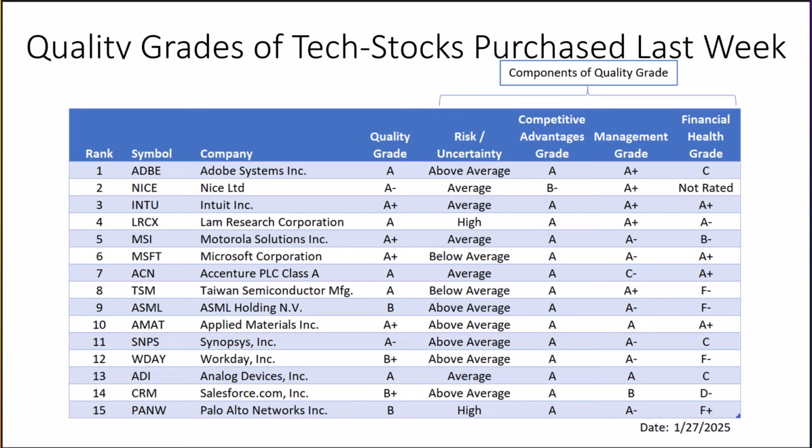Our evaluation includes both management's use of capital and general decision making, but also our research dives deep into accounting data to look for red flags in the company's accounting practices, as well as the quality or reliability of their reported profits. And finally, the last quality component is financial health. Remember that the risk rating is comparing these stocks to other stocks, not to other investments like bonds or CDs.